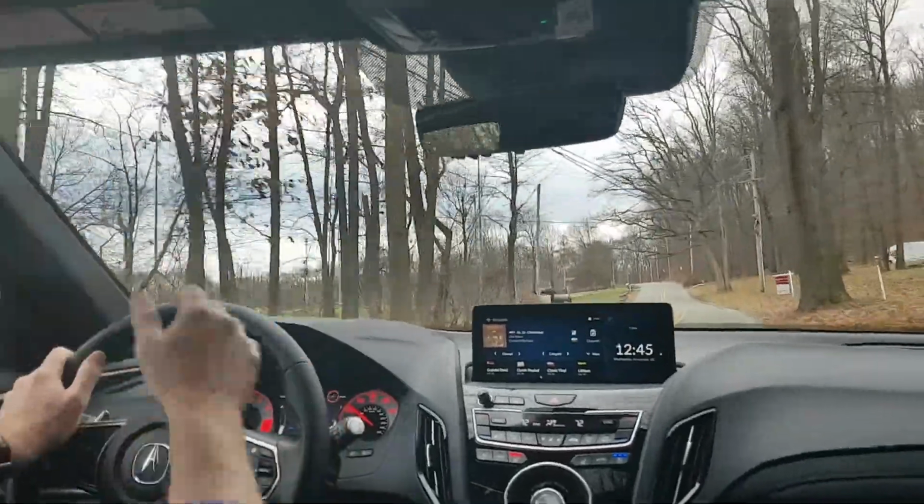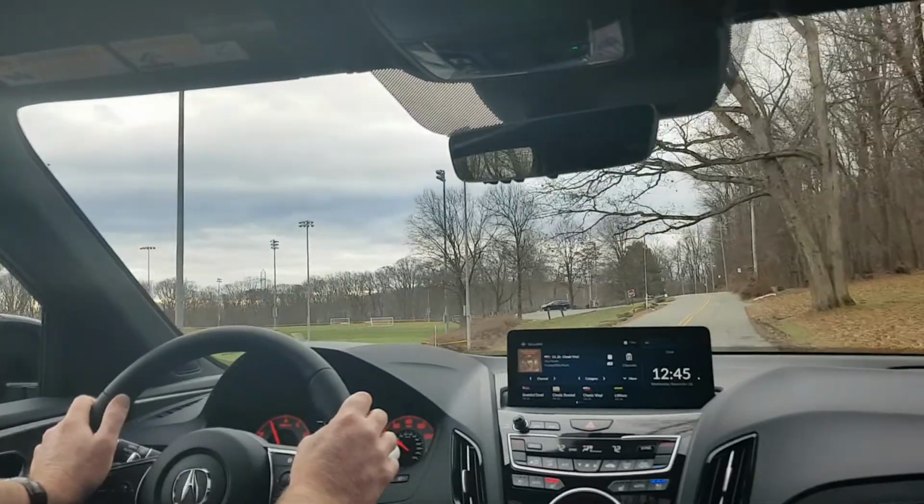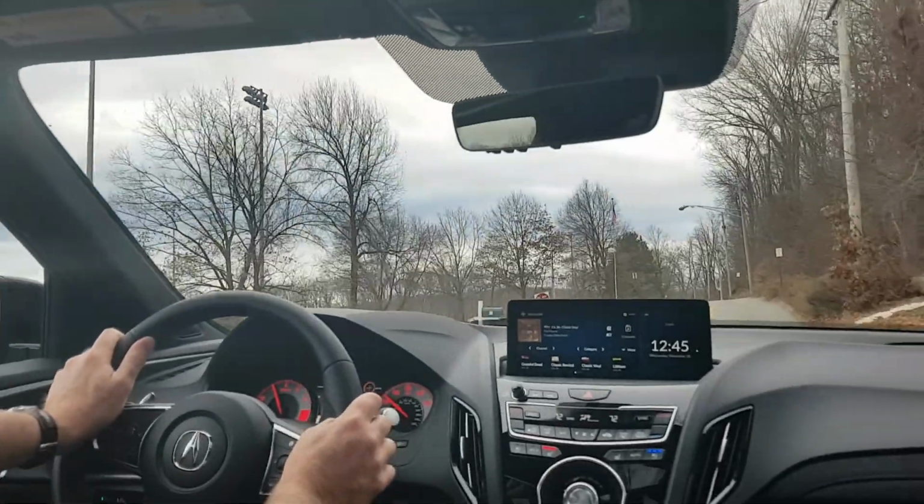I've played some youth football games down here, kids that I've coached. Quite a nice park, actually.